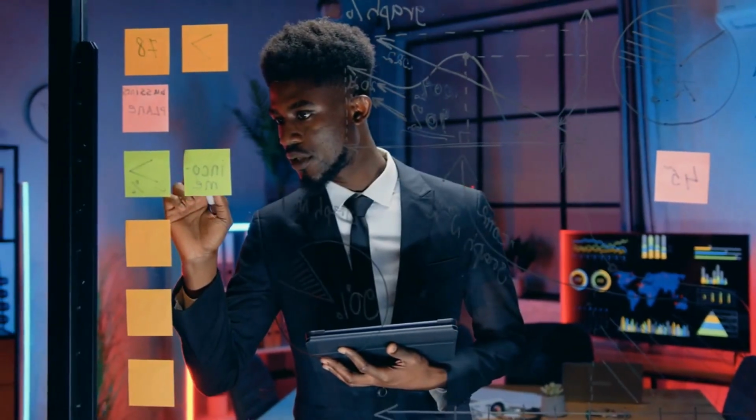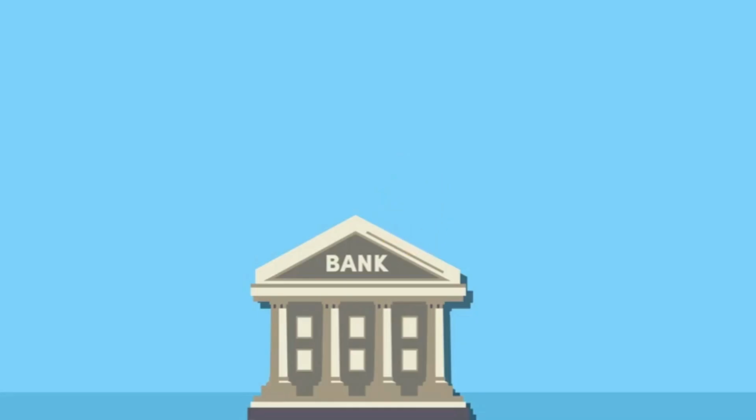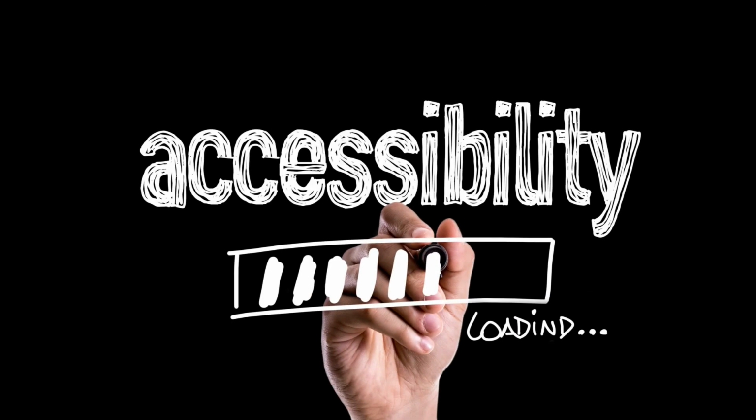It is a risk management strategy that aims to reduce the impact of individual investment performance on your overall portfolio. Step 5. Choose the right investment account. When choosing an investment account, consider factors such as taxes, fees, and accessibility.